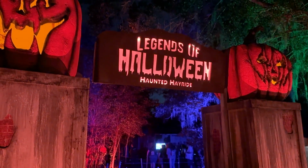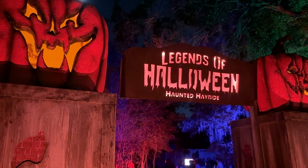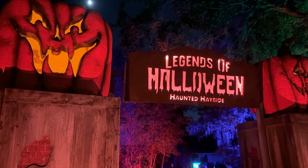I love this. I think I like that house more than the one that they had last year, which was the Hollow. I really like the whole Head of the Swordsman vibe, but this one just seems so much more well done. And I love how long the experience is. It really is awesome. Although Legends of Halloween is directly next to Moonlight Massacre, I think we're gonna do this one a little bit later. But we'll enjoy everything else and then hit this one up last.